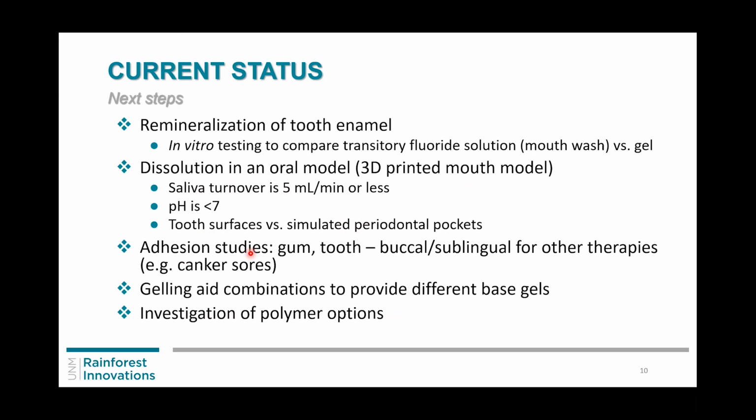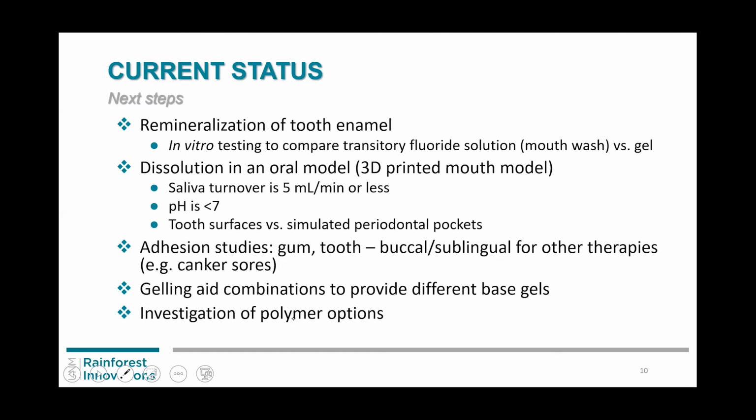There's adhesion studies to think of as well. We have an adhesion machine where we can pull gels off of surfaces. So I'd look at gum, tooth, buccal or sublingual areas potentially for other applications. I'm thinking maybe canker sores as well is another application in those areas. Could spray something on and it would form a nice gel over the surface to protect it during recovery. And different gelling aid combinations to provide different base gels with different polymers. So that's the current status. There's a little bit of work ongoing, but really we've found out that the fluoride is working. And that's it in a nutshell. Hopefully that wasn't too long.